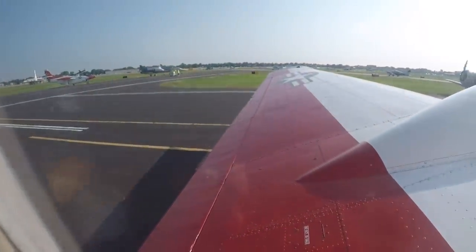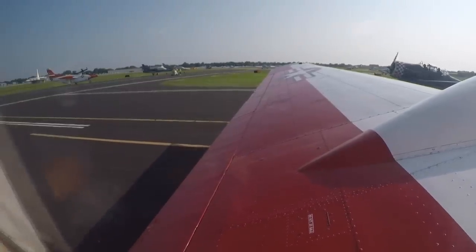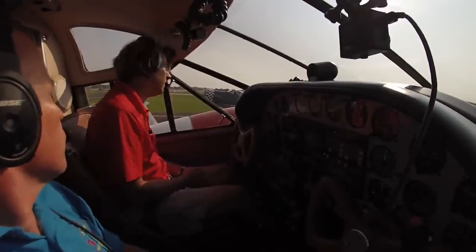You got another foot or two you can give him here, but not now. He's moving. It is solo. He's T6, line up. Green Yak, clear for takeoff. Can you see the wingtip? He's good on his wingtip. Oh, I can't. I think so. I'm not sure. He looks good from here.